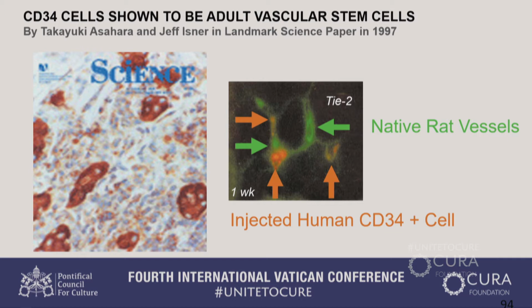And this photomicrograph that you see here shows evidence of those cells homing into the target tissue that was damaged by a heart attack. And that's the beautiful thing about cell therapy, is we don't have to train these cells to do what we want them to do. They already know. This is a pre-programmed repair kit that's been pre-installed in our bodies by nature.